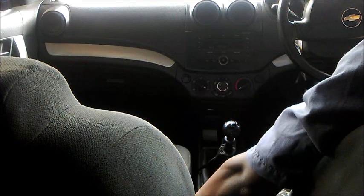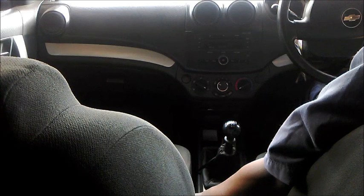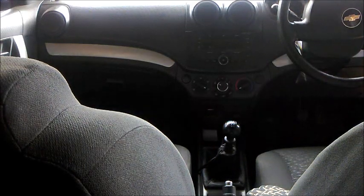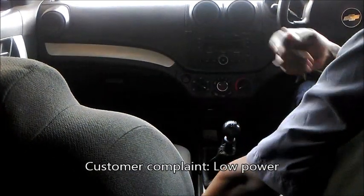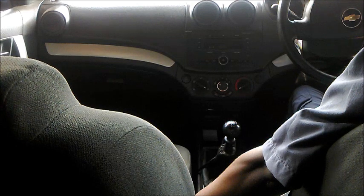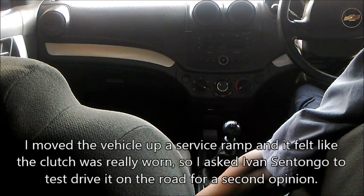Today we have a 2010 or 2011, I'm not yet very sure, Chevrolet Aveo LX. No, it says Aveo LT on the badge at the back. I'm not sure yet about the engine size. I haven't got those details. The complaint is low power. That's the biggest complaint.